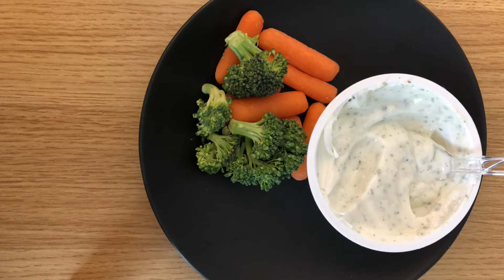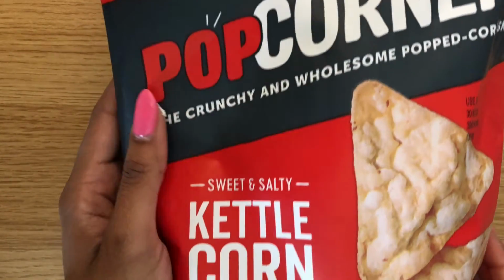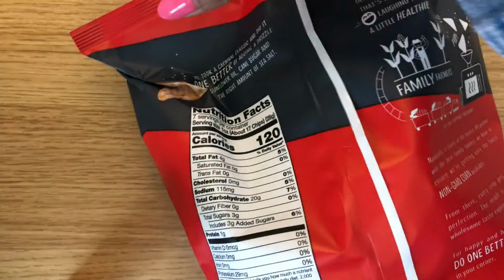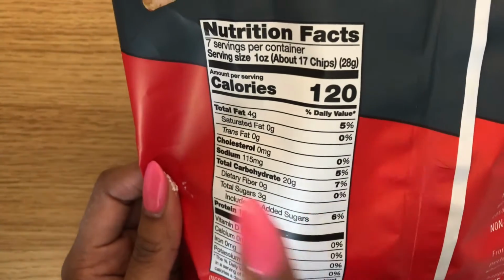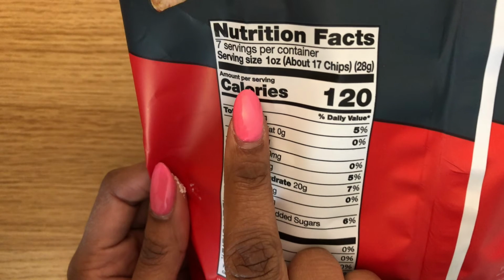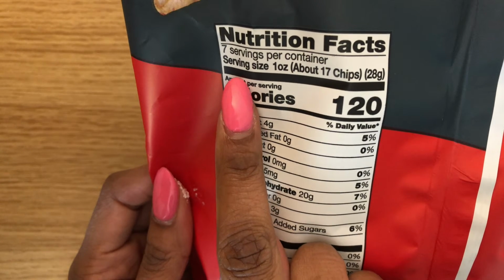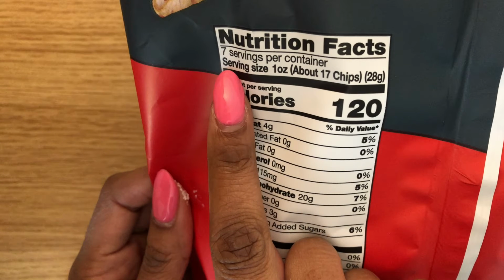Next, I wanted to share with you another one of my favorites. It is the Popcorner sweet and salty kettle popcorn. Oh my goodness. It is so good. And what I've realized with this is I can get a little carried away. So I like to look at the back and see how many servings are in the container. And it says there's about 7 servings.